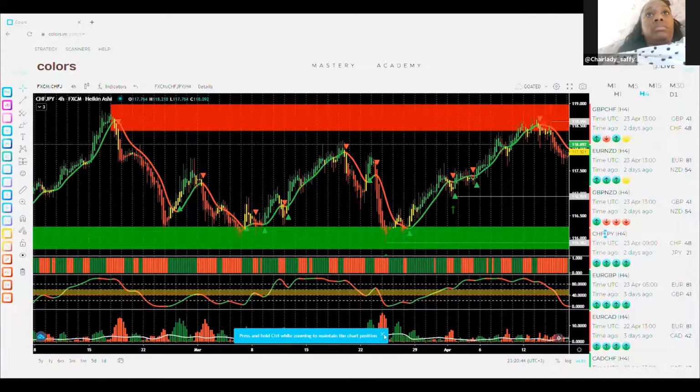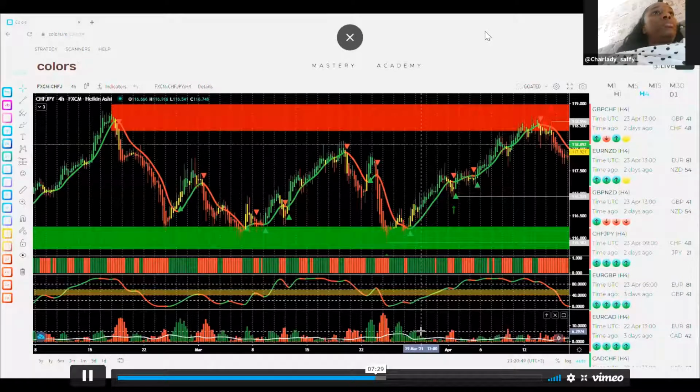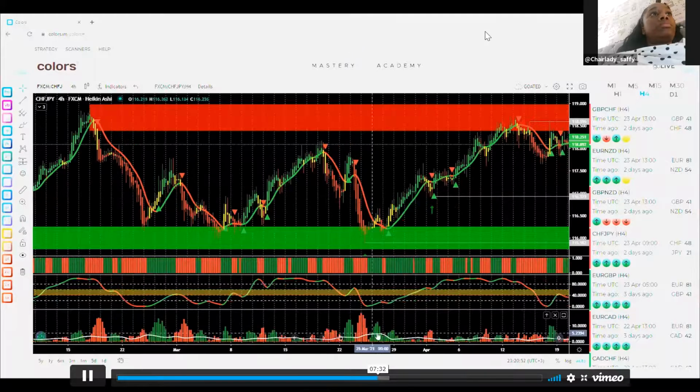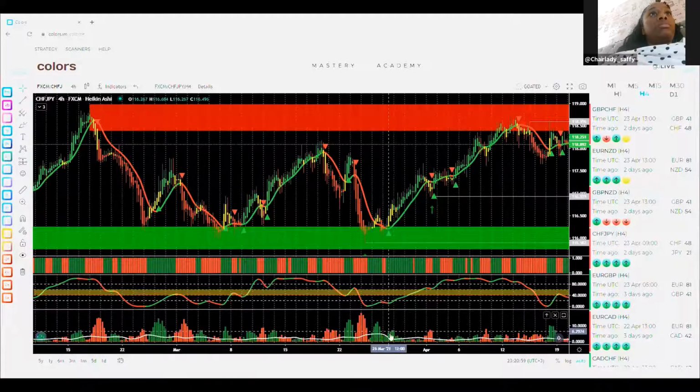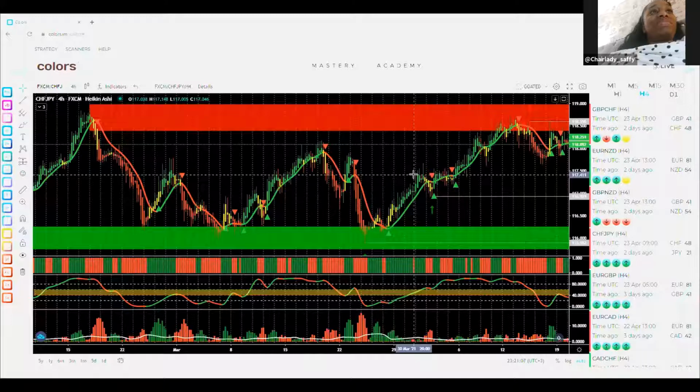I also want my volume indicator to be over the dead zone. What do I mean about a dead zone? I have this white line here. This white line here is considered a dead zone. So when volume goes over, that means that there's a lot of volume in the market, and we would have had a great buy off of this trade, okay?